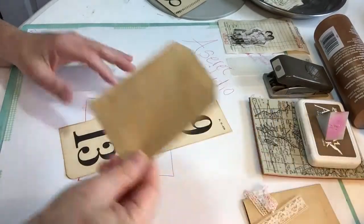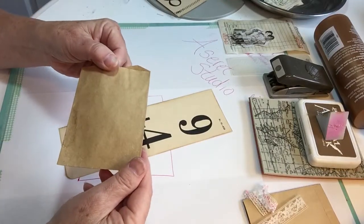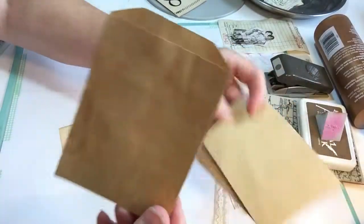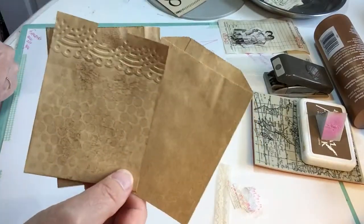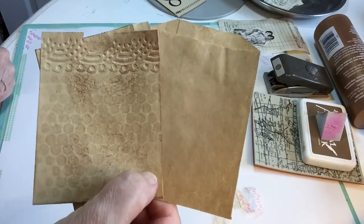I'm also going to use a craft bag. I think this is about a 3x4 bag. I've already gone ahead and coffee dyed some of these outside. A few weeks ago I did a mass coffee paper dyeing and put some tags and things out there in the sun to dry, so I got a lot of those done early.